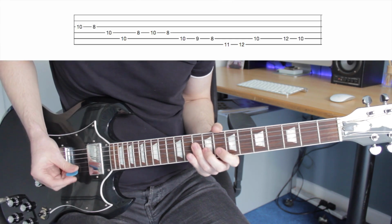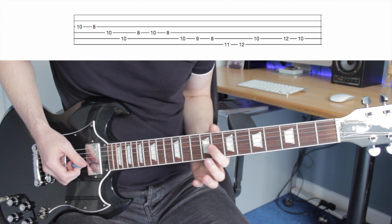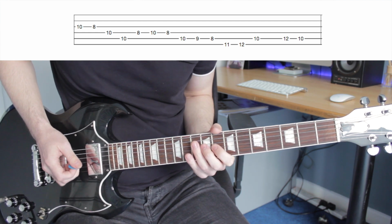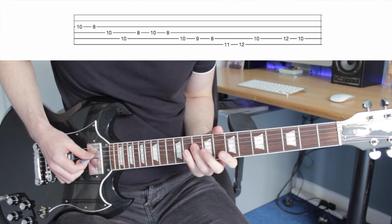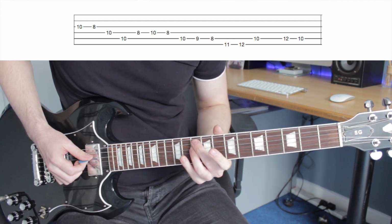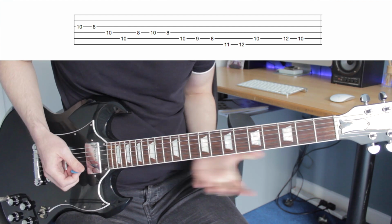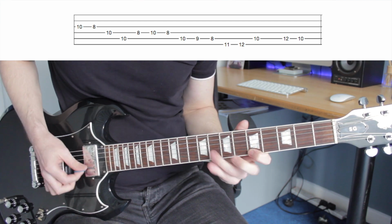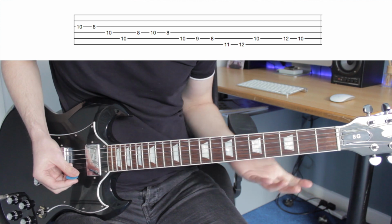That's what we've got so far. And after I've played that one on the 3rd string on the 10th fret, I'm going to grab the 8th fret on the 3rd string, and that's another pick with my middle finger. And then I'm going to grab the 10th fret on the 4th and 5th string, which is probably one of the trickier parts of it. So that's what we've got so far.